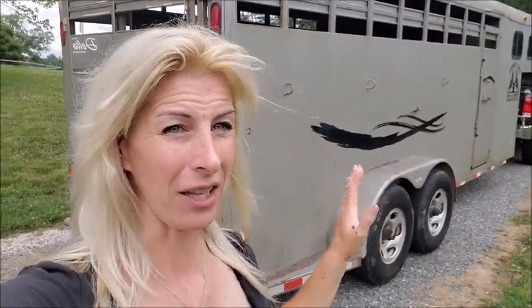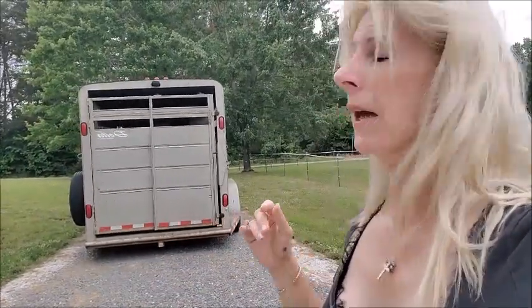So I'm really excited, and I left the trailer here simply because I want to clean it out. It's fairly clean, but you know me, I like to make sure it's absolutely clean, and I'm going to sanitize it and everything, make sure there are no germs. Then I'm going to take the horses and get them used to it. That way, come 7 o'clock in the morning, I'm not trying to figure out how to get them in there by myself to get to the farrier at 8:30.